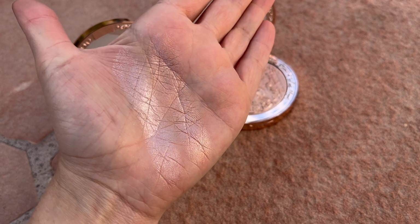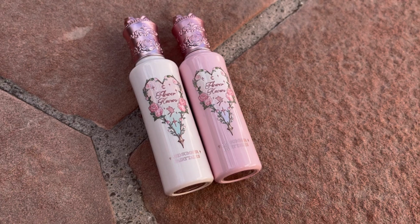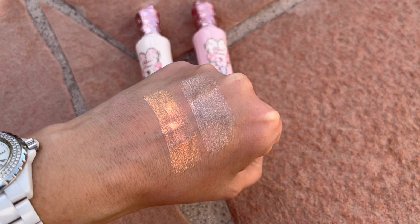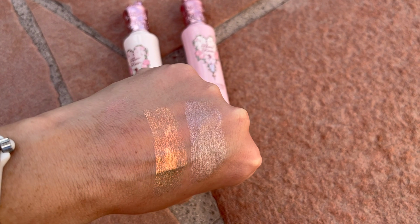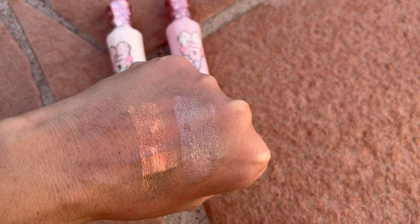I did use the lighter one in my first look that I filmed yesterday, which I will show you later, and it's really pretty. It's a little too light for me, but I'm thinking that the darker one is going to be perfect, so we're going to be trying that out on my face today. There are also two liquid highlighters, which I am not a liquid highlighter person, but when I swatch these, I do think that I could make these work. So maybe we'll try one of them today. I'm not sure I'm going to really be able to put all of this on my face, but I also feel like these would be beautiful as liquid eyeshadows.